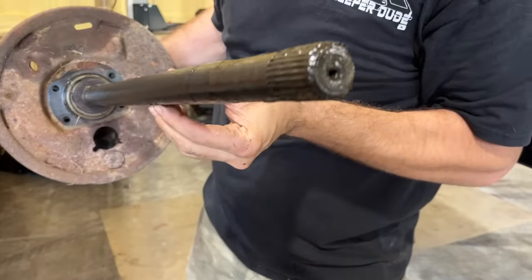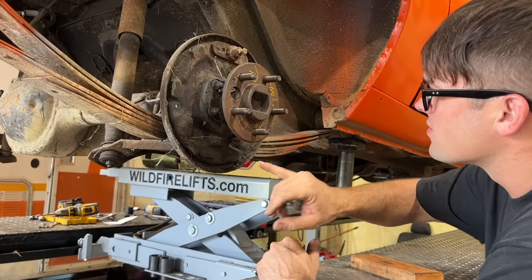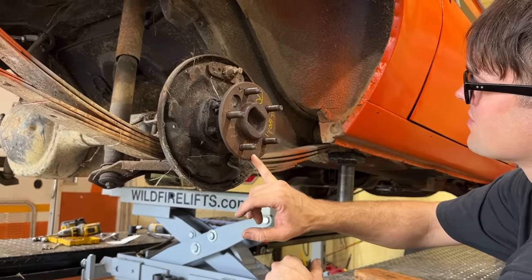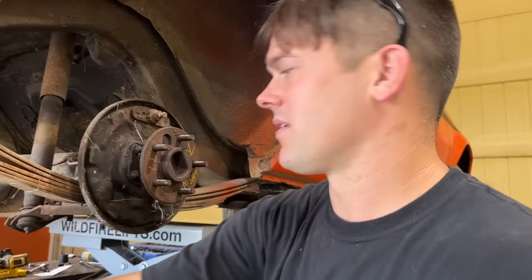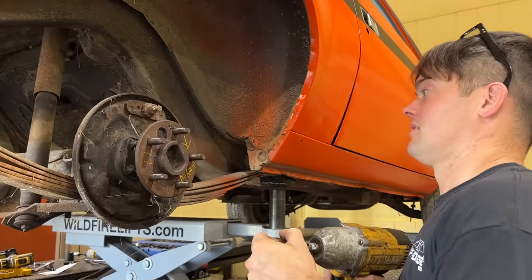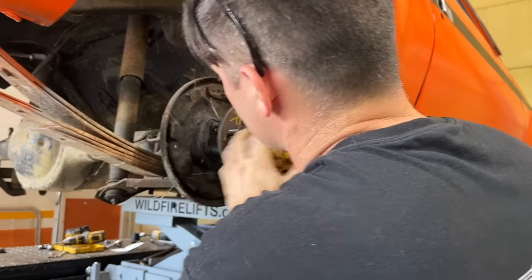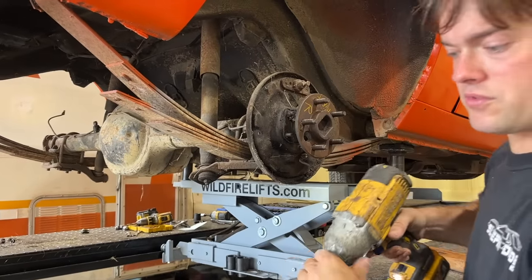There you go. There's your splines. I wonder what this rear end came out of. I'd love to know. Well, look at that. The Lord answered our prayers. It's out of a 77 Maverick. That is so funny. So this is exactly the same rear axle that I ran in my Maverick. I'm glad somebody already put this in here because if it would have been the stock one, I don't know what size the stock axle is, but I'm sure it's not as beefy as an 8-inch Ford. Especially since this was a 4-cylinder car from the factory.